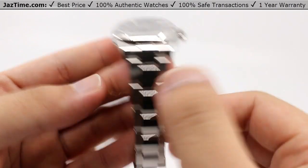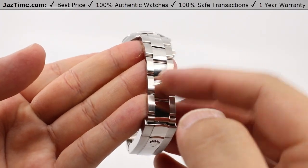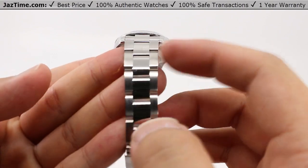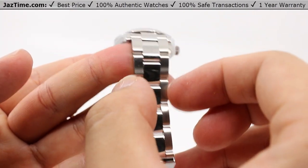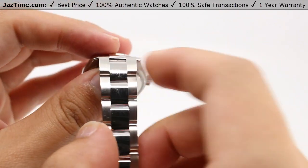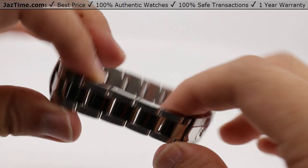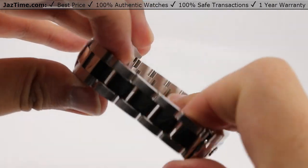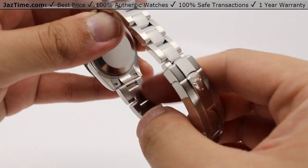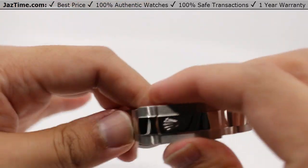The bracelet, as you can see, is the Oyster style bracelet with flat three-piece links made of Oystersteel throughout. The middle links are high polished, while the outer links are the satin brushed finish, with the sides also with a high polish. The inside also has that same brush finish for a very nice clean feel on the wrist.